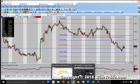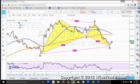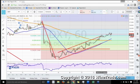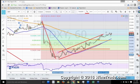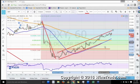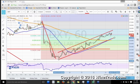Okay, let's go over to the dollar index. This relentless grind higher in the dollar, right? $786 comes in at 96.55. Support comes in at 96. Right there. Okay.